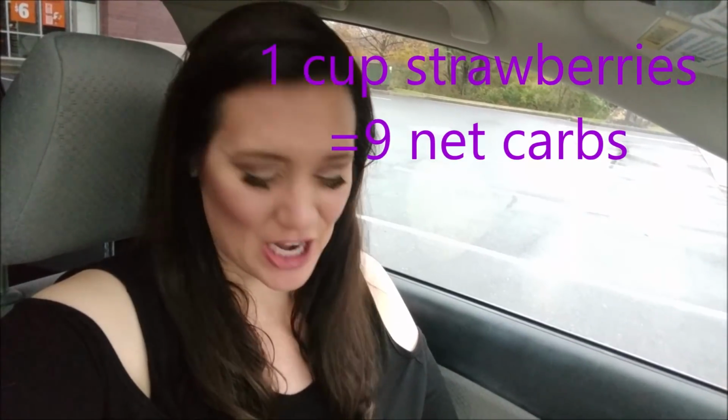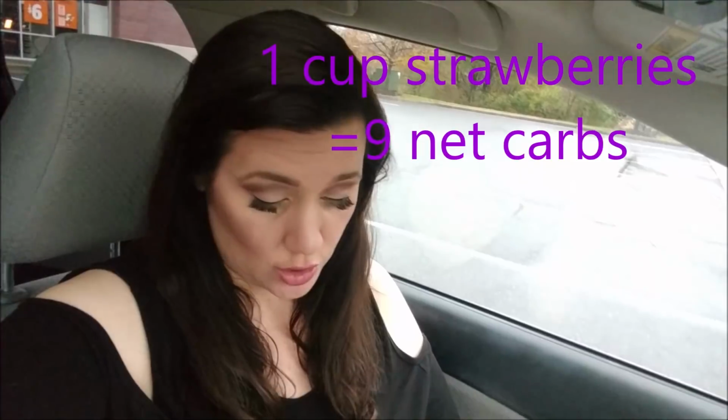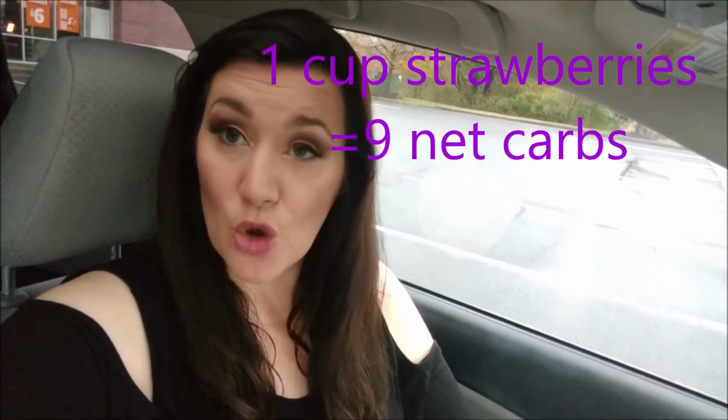The next one is watermelon. Guess how much watermelon would be? Put in the comments below. What do you think watermelon would be? I love some watermelon, but watermelon is 10 net carbs for 1 cup, and it's 9 grams of sugar. Strawberries, who's a strawberry lover out there? Strawberries are 9 net carbs with 7 grams of sugar. 1 cup of cantaloupe is 11 net carbs for 12 grams of sugar.